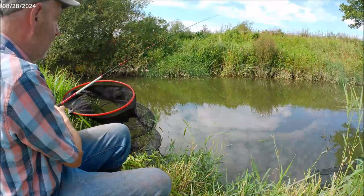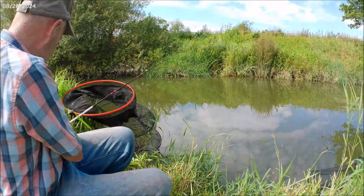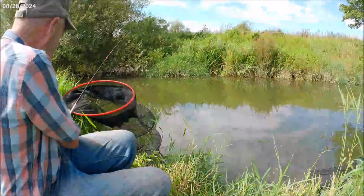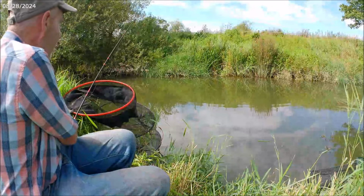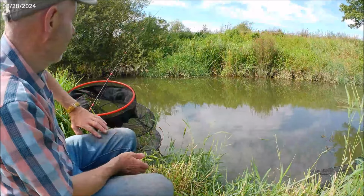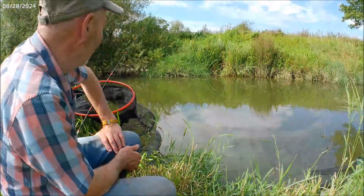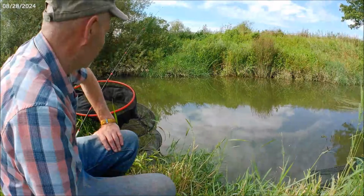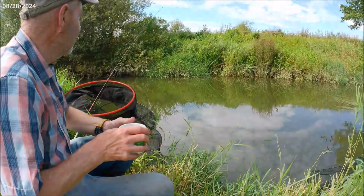There's definitely some tension bream out there. Come on, Alan, just get one of them. I'll be happy to get one of them. I really will. Double corn. That was a nice bite, that. Maybe I should have left it.